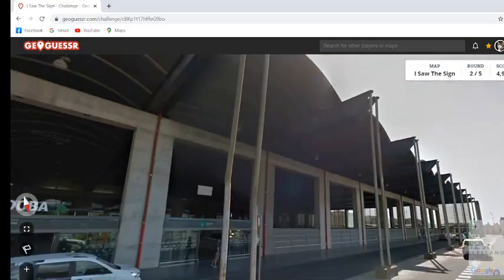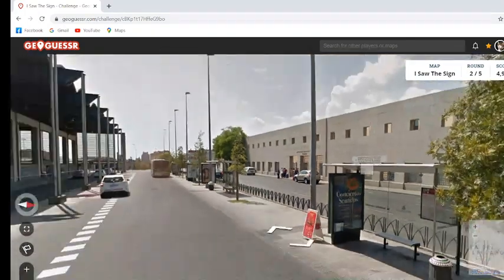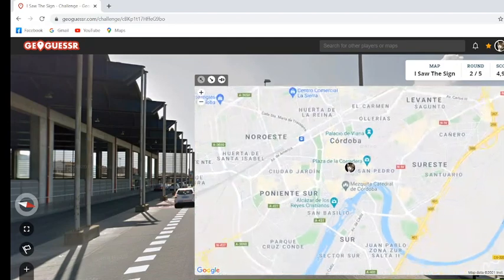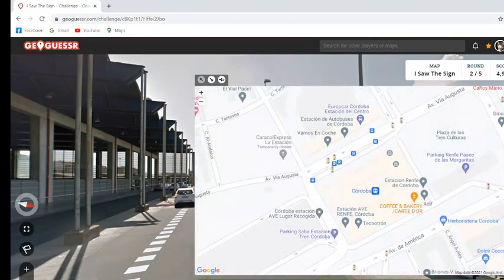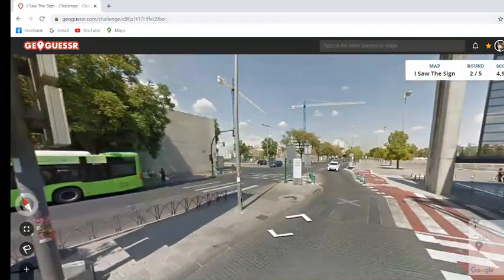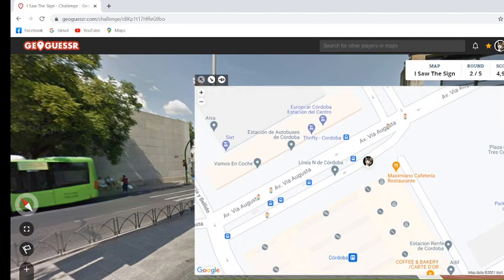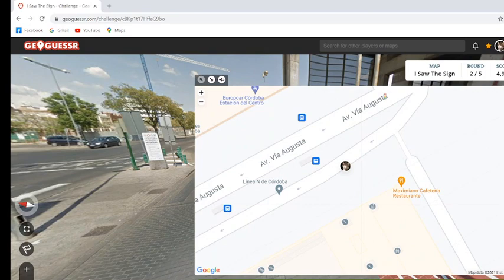Yeah, train station. Renfe is the rail company, right? Okay, where is the train station in Cordoba? Okay, there's the incoming railroad tracks. Estación Renfe de Córdoba. Okay. We're north of the station, so we're over there. Wait, are we in that corner? Yeah, because of the things coming together.